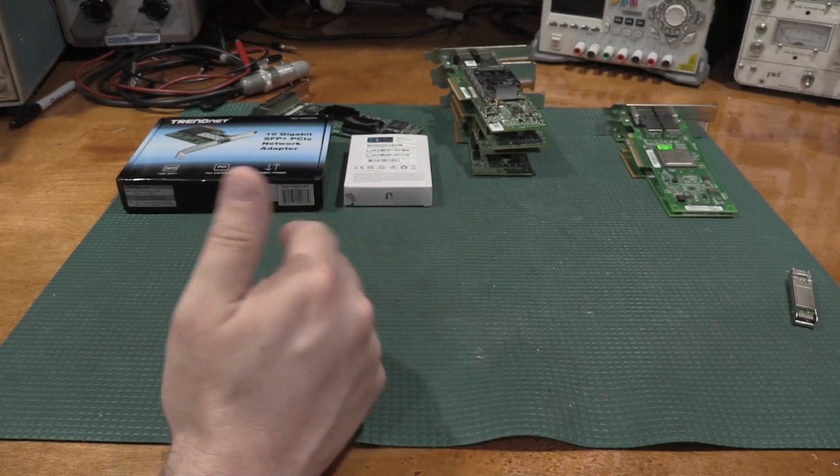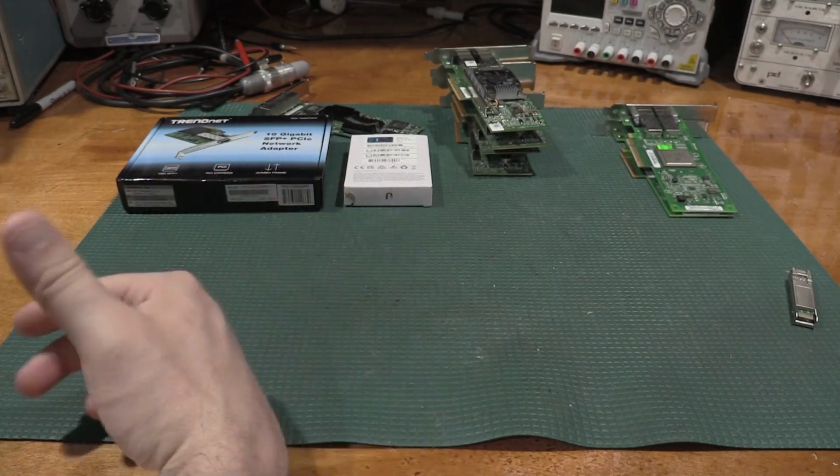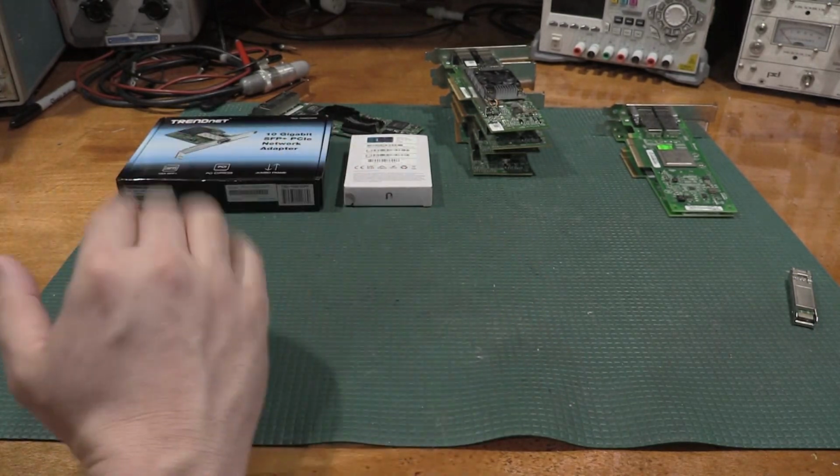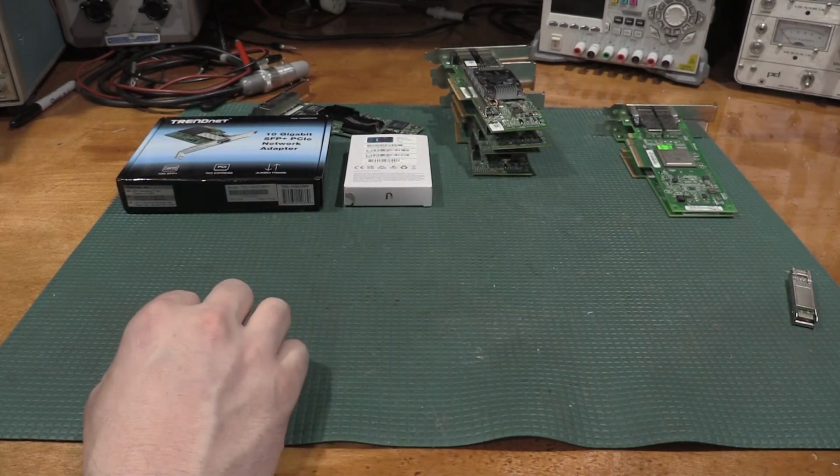But the same thing was happening after switching to a new router, new firewall, setting it up, new cards, new networking, 10 gig, all the way through. Everything's happening. Still the same thing. First one fails, second one works every time.